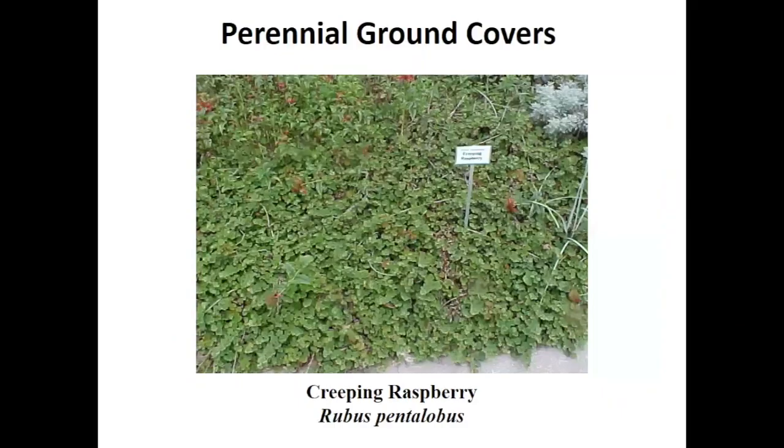Really nice plants. Also got some perennial ground covers like creeping raspberry, rubus. That's one that covers the ground, takes some shade, and takes some sun.